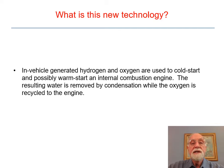This technology uses in-vehicle generated hydrogen and oxygen to cold start and possibly warm start an engine. The resulting water is removed by condensation while the oxygen is recycled to the engine. Power from the engine is used to generate electricity, which is then used to electrolyze water to produce hydrogen and oxygen. Power is also used to compress these gases. Emissions generated during the use of this power must be accounted for. The emissions released during this power generation result in a decrease to the gross emissions reduction. Net reduction of emissions is the result and is always less than the gross emissions.